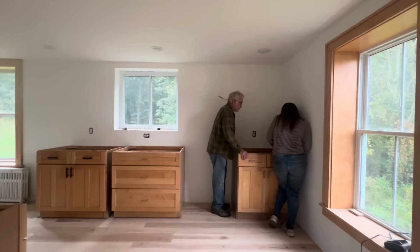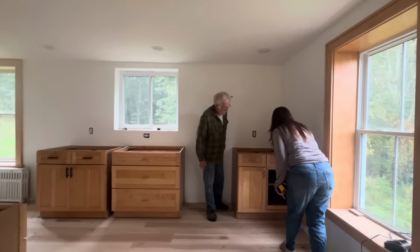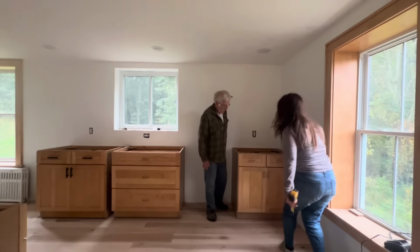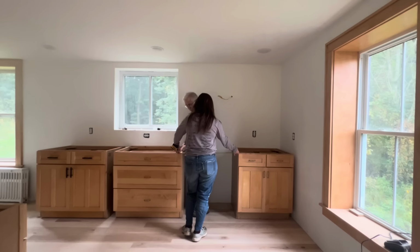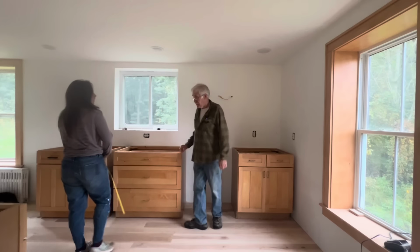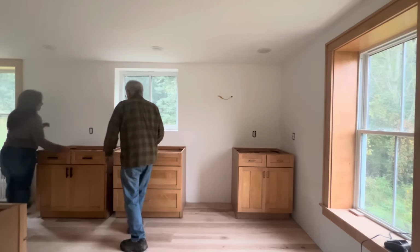It won't matter too much because I'll just cut a piece to put in there. Okay. Yeah, that's about 2 inches. And then 30 inches. Close. I go about like that. Okay. Because we'll save about a quarter of an inch anyway, to get it in. And then.